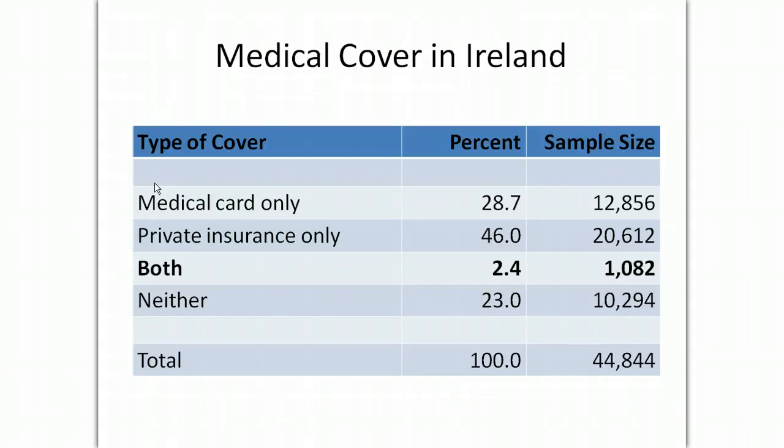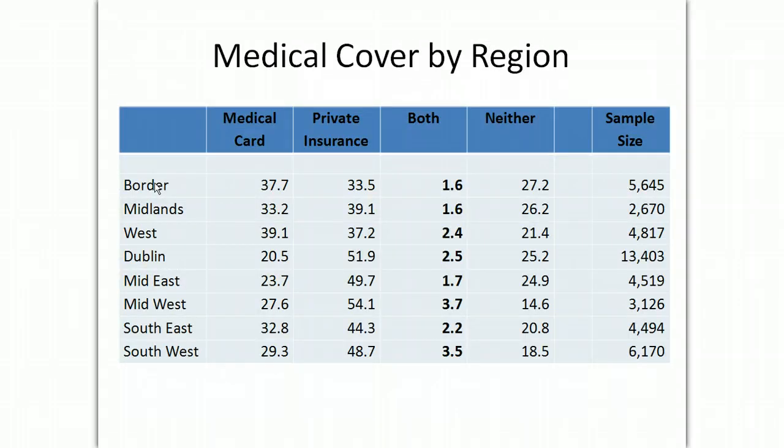And the issue about waiting times is one of the key determinants of those who purchase private health insurance. So we have our overall sample of almost 45,000. If we break it down by some of the explanatory variables, the first variable we look at is region. We can see some regional variation in those who choose to purchase private insurance when having the medical card.